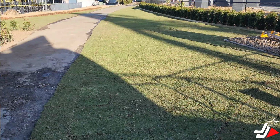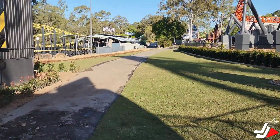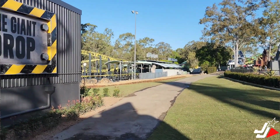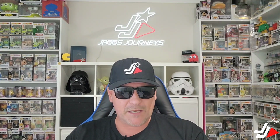We've seen at the Giant Drop area, they've put in a whole lot of new grass and shrubs. They're doing a lot of landscaping down there, and it just really tidies that area up. It's really nice to see that happening actually. So that was really nice to see. They're still doing a bit of work in that space.